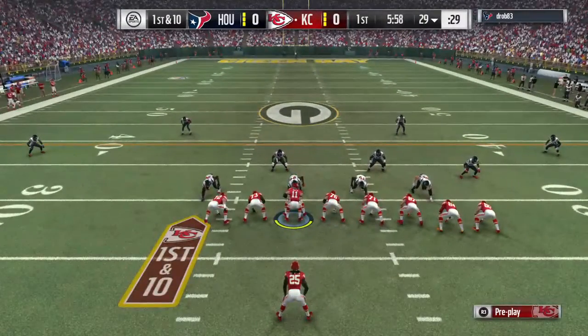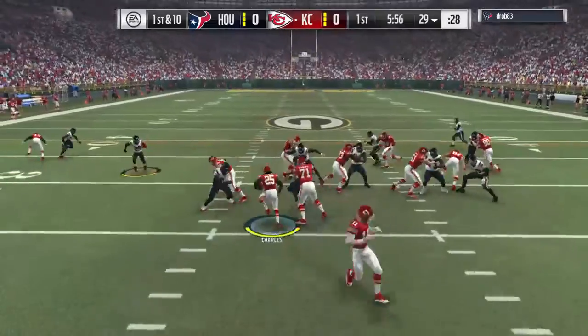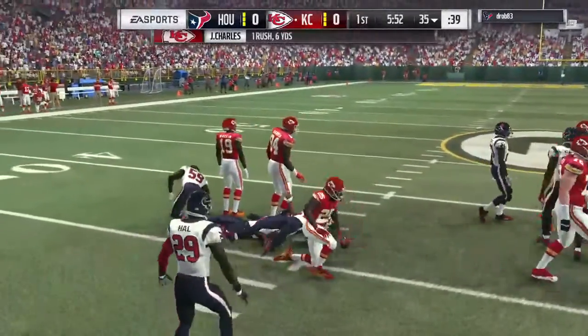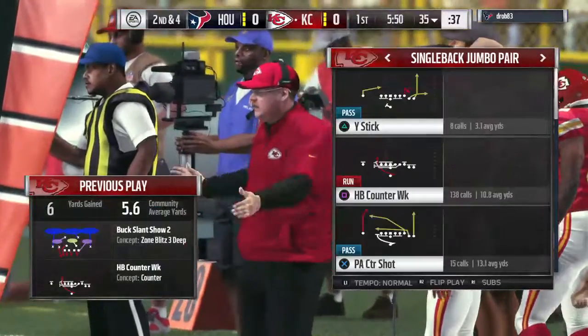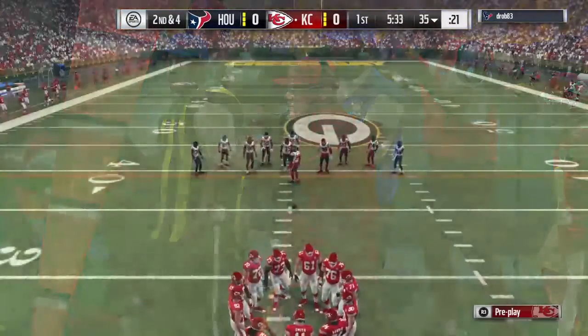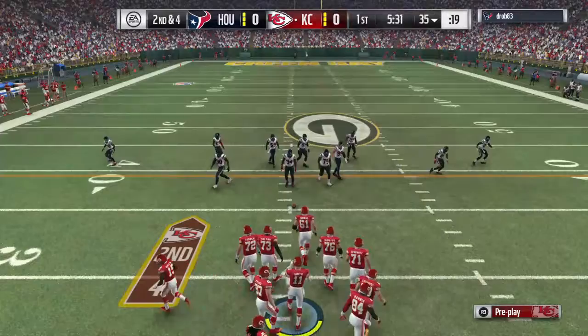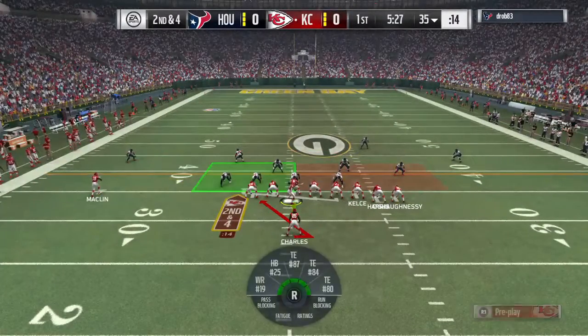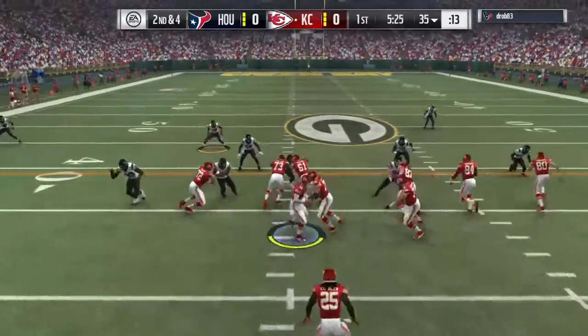They come out with one back and three tight ends. Here we go with Jamal Charles. It's a 6-yard pickup, and it gets him to 2nd and 4. Offensive linemen love creating space for their guys carrying the ball, but when that guy also breaks tackles and creates extra yardage, they almost feel like he's one of them, and they really embrace him.